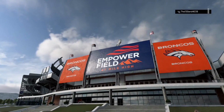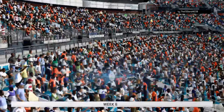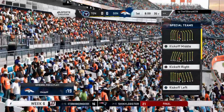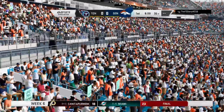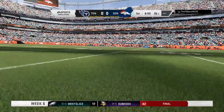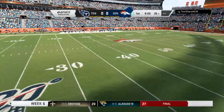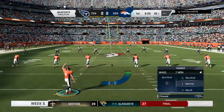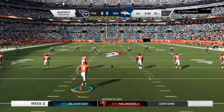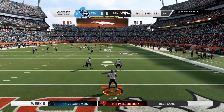Coach, we find ourselves at the foot of the Rockies, Denver, Colorado, for this edition of the NFL on EA Sports. Just a short time ago, sounds loud enough to reverberate across the Rockies. They're ready for football in Denver as the Broncos get set to do battle with the Tennessee Titans. Set to go now in Week 6 of the NFL season, and we are underway on EA Sports.